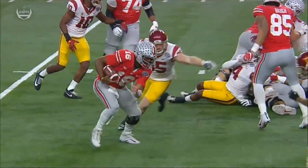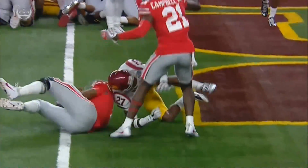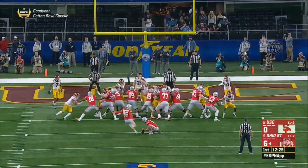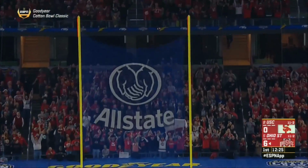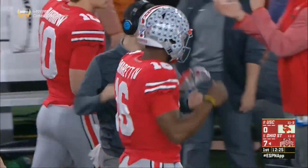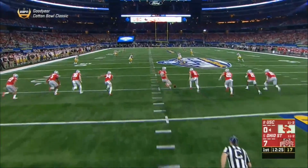Right up the middle. And this is what Barrett does best. No doubt he crosses the goal line there, and he adds to his Big Ten record. John Nurnberger adds the point after. So the Deontay Burnett fumble costs USC 7. Thing to save himself for. That won't be his last rushing touchdown.